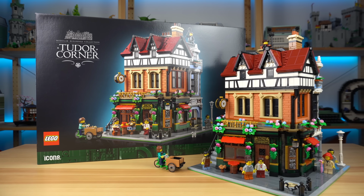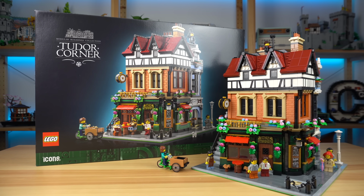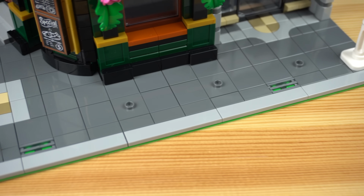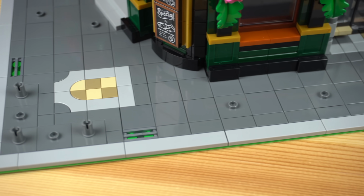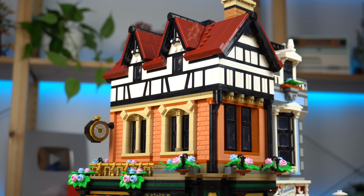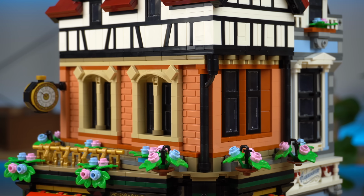When it comes to the building experience, modular buildings tend to be on the boring side of the spectrum, at least for me, especially on the first few bags to build the foundation tiles of the whole thing. But there were a lot of good moments, building techniques wise, that made me really enjoy this one.